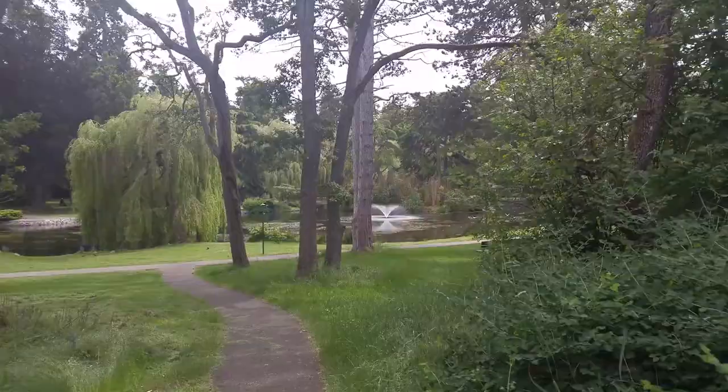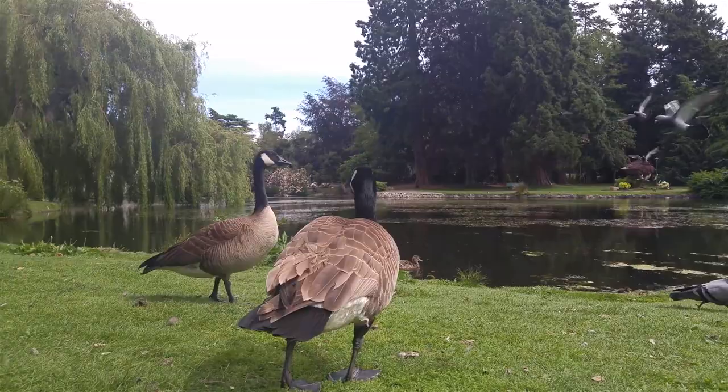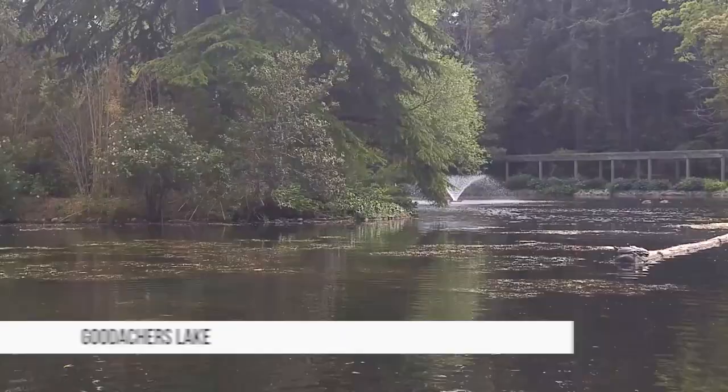When you walk over the hill from the Garry Oak Forest, you will come to our number 9, which is Goodacre Lake and the turtles on the log. On a sunny day, this whole log could be filled with turtles, but maybe it's a little windy today, so there's only a few.